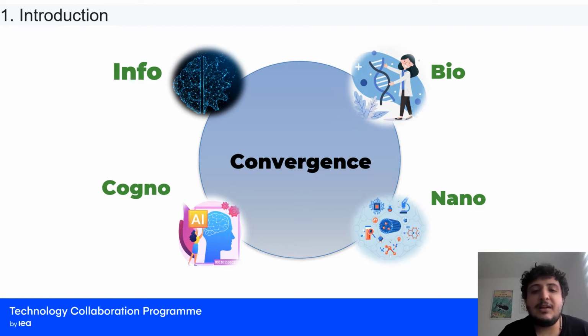So the four pillars of the convergent technologies are information technology, cognitive technologies, biotechnology, and of course nanotechnology. Where these four technologies converge, it will lead to human development in a more sustainable way.